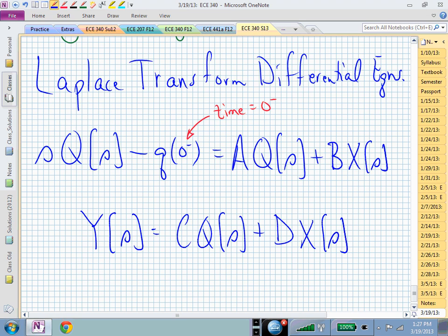A is how big? Square, isn't it? n by n. I multiply n by n times an n by 1 vector. What's my answer? An n by 1 vector. This right-hand side is now a vector, isn't it? What's over here? A scalar times a vector. Oh, good. At least my quantities on either side of the equality are consistent. I just have n by 1 vectors on both.